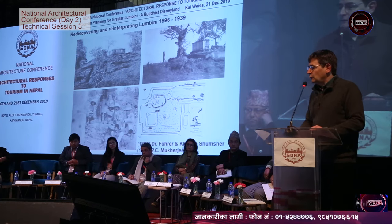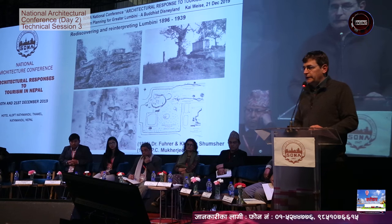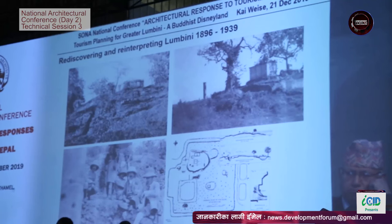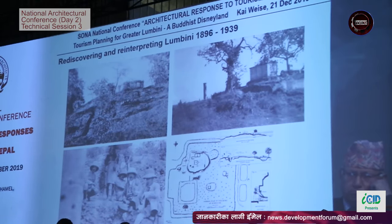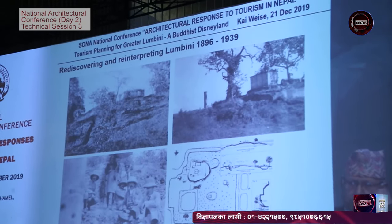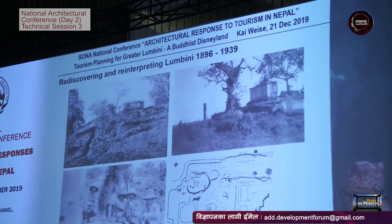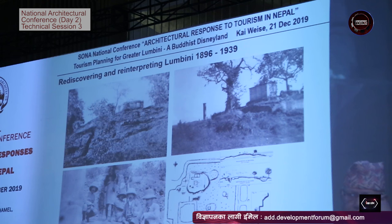Here, this was what was found by Khadga Shamsher in 1896, together with Führer from the Archaeological Survey of India. And they found the Ashokan pillar, which had an inscription. They read this and found that this was Lumbini.